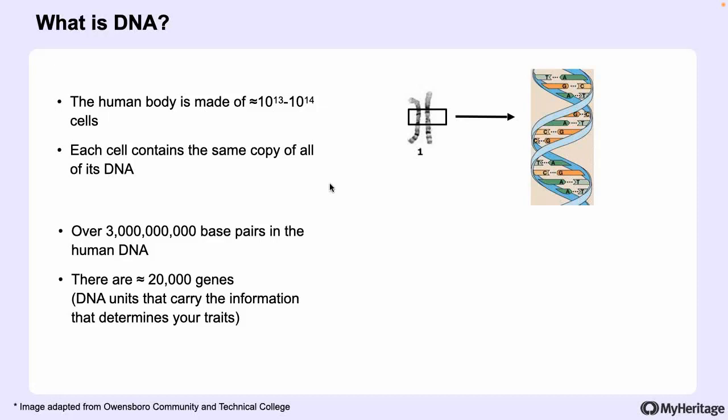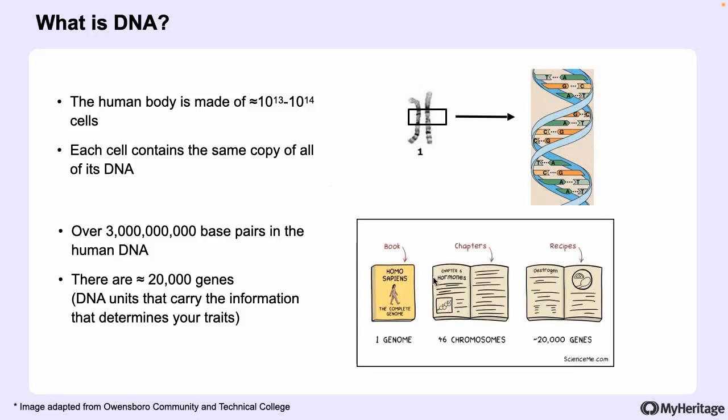And if we're continuing with the metaphor about the book, we can look at the genome as a book. And the book is divided into 46 chapters, which are called chromosomes. We actually have 23 pairs of chromosomes and about 20,000 genes, which we can treat as the recipes. These genes contain the code that tells our body how to interpret them into proteins and into our traits.